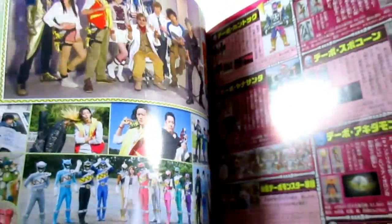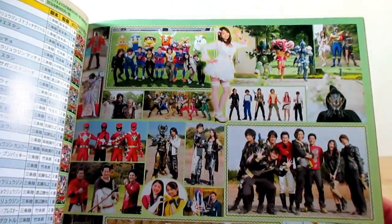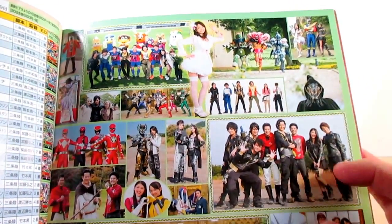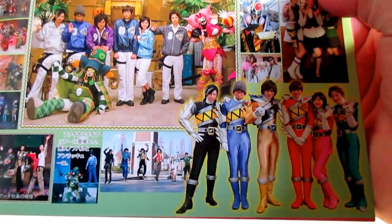And then on page 96, here's some more nice images of the cast and crew. Mainly from when the Kyoryugers versus Go Busters movie here. And then here are the 6 Kyoryugers all helmetless here.